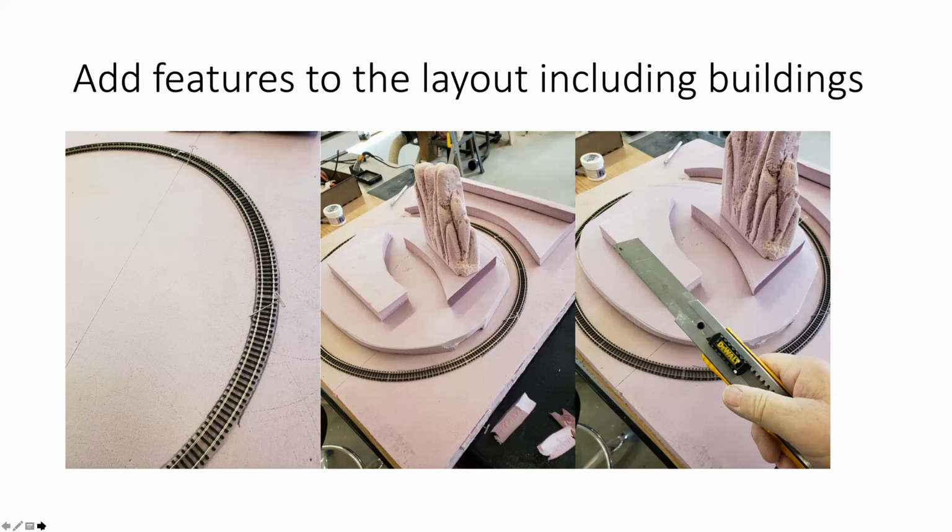We've got the glue smeared out. We don't put a lot of glue underneath the track. You saw on the previous slide where I had just little daubs around, and I used a putty knife and smoothed it out. The reason is you don't want it to fill in between the ties and make it so you can't put down your, oh, come on.